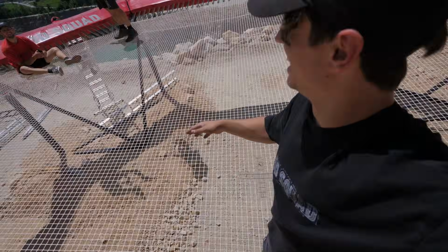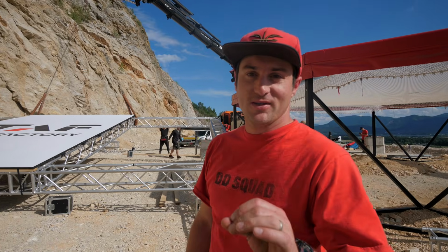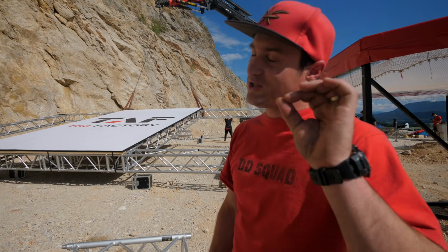The trampoline is ready. The mat is tight. I'm looking forward to it. All the dimensions should be just about right.